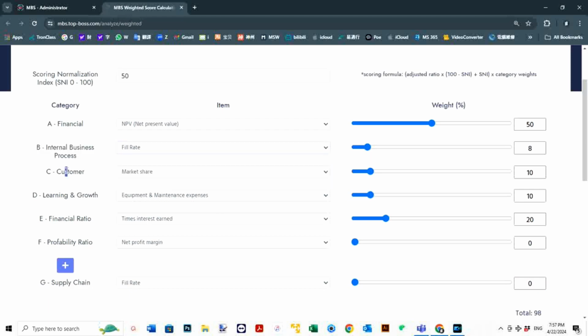Second is customer perspective, which is collected to gauge customer satisfaction with the quality, price, and availability of products or services. Customers provide feedback about their satisfaction with current products. In MBS, the following are included to measure your performance of customer perspective.